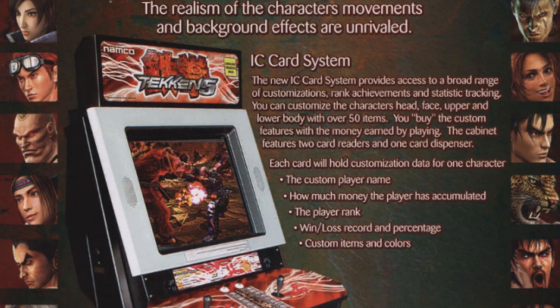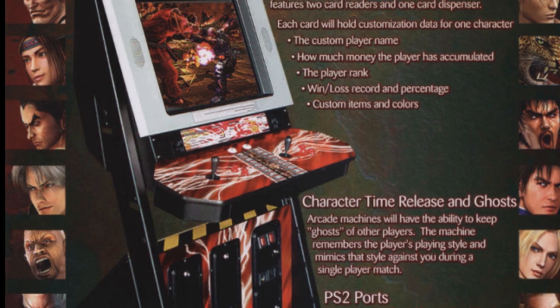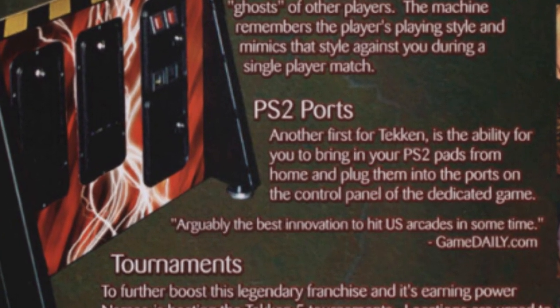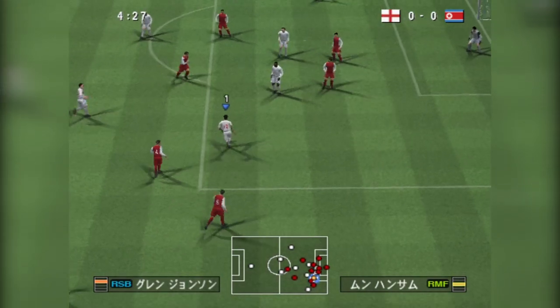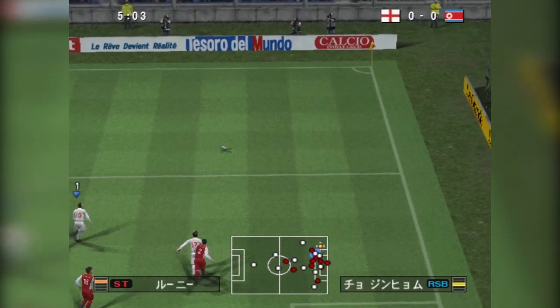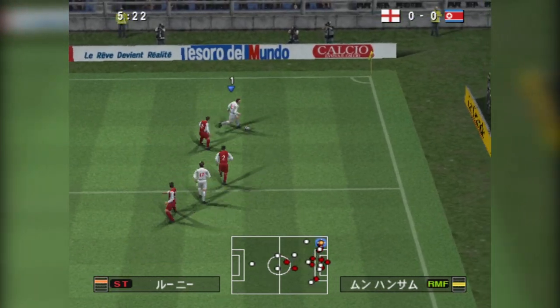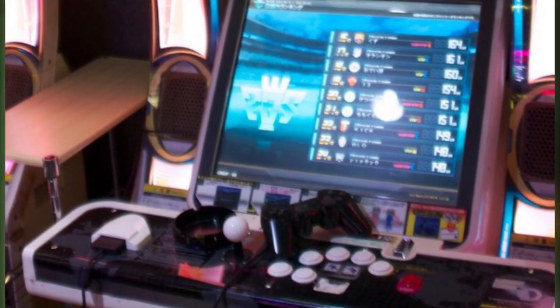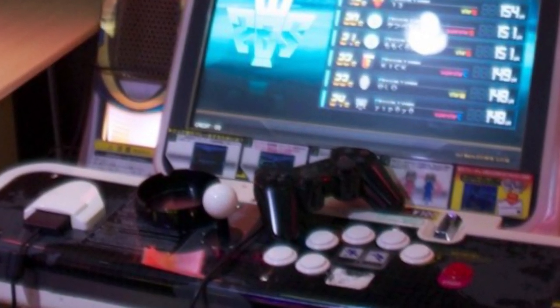When Namco released Tekken 5 in the arcade, the cabinet to that game featured DualShock 2 ports, so that the players could use PS2 pads in the arcade. Later on, Konami did the same thing with the arcade version of Pro Evolution 2012. In Japan, the series is called Winning 11, and the cabinet for the 2012 edition had slots so players could plug in DualShock 2 pads and play that way.